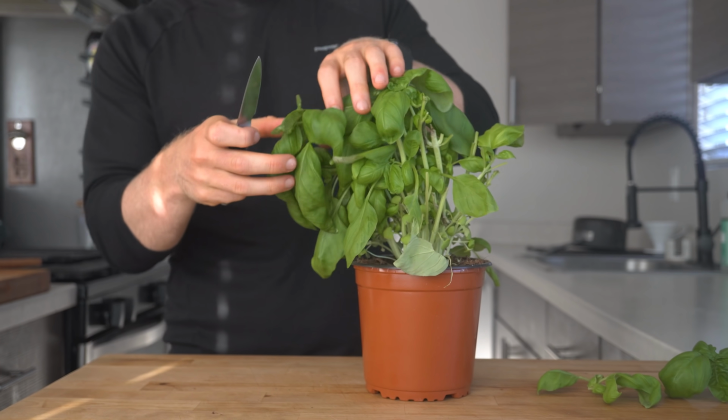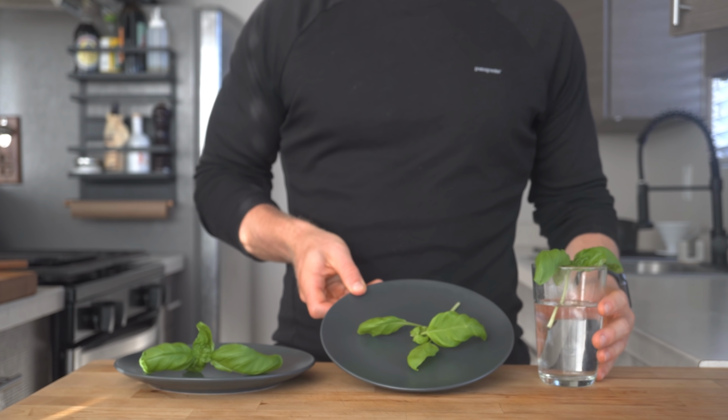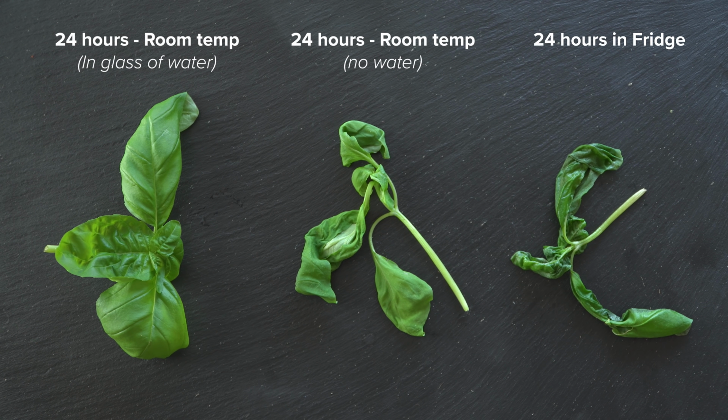And here's a quick test I did where I took 3 stems I chopped off one day before. I left one in the fridge, one on the counter on a plate, and one left in a water glass. And the one left in that water glass is still the most fragrant by a long shot, and it also has kept its structure overnight.